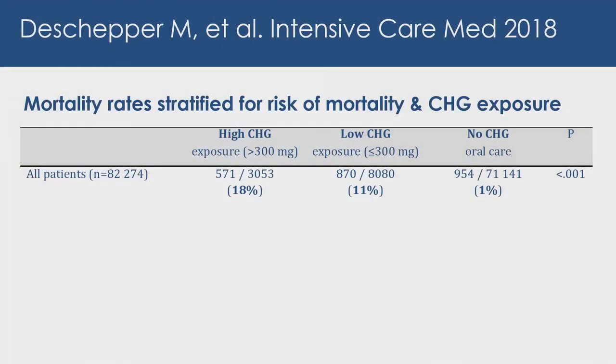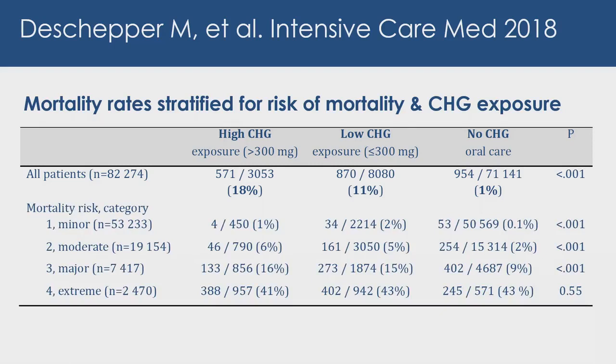Let's go through the univariate, so unadjusted, rates of mortality. On the right, you see patients without chlorhexidine oral care, then low and high exposure. Mortality rates: 1%, 11%, 18%. We stratified this. It's still univariate, so unadjusted for severity of disease and things like that. You can see that for the minor, moderate, and major risk categories, there was always a significantly increased risk of death in the patients exposed to chlorhexidine. But interestingly, among the patients with an extreme risk of death, 2,470 patients, the observed mortality was equal, around 43%. But this is, of course, all unadjusted.